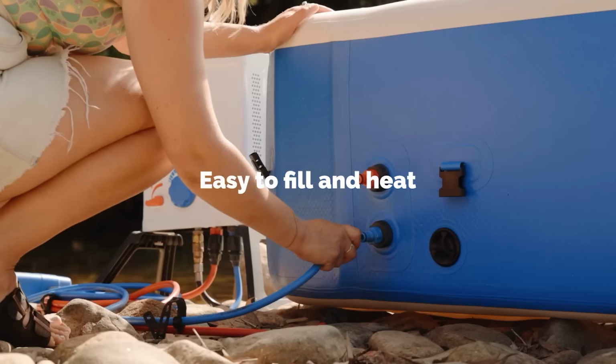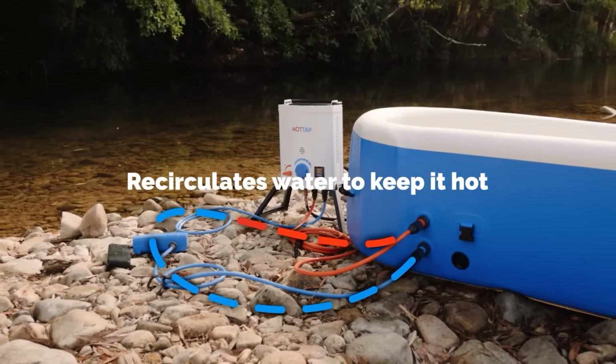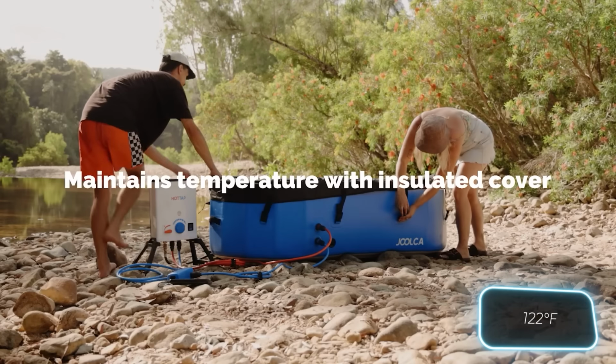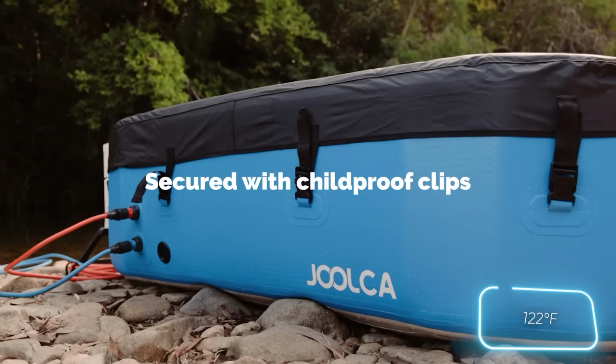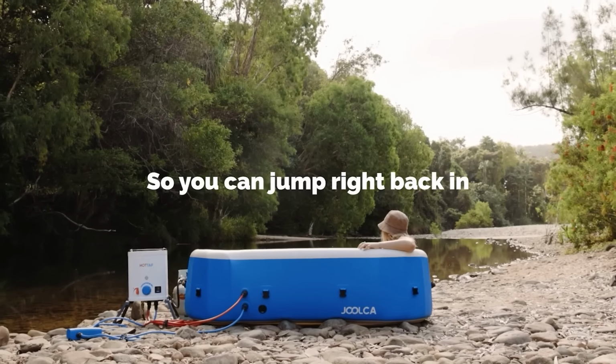HOTTUB inflates in a few minutes and fits two adults. The water heats up in a few hours with propane, reaching up to 50 degrees Celsius. The cover and recirculation system keep the water warm for days.